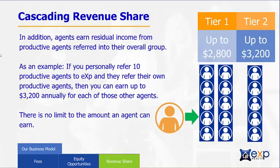But if John looks around and goes, you know, I really love that revenue share thing that you're getting. I want some of that too. And John goes out and refers some agents. That's what shows up on tier two. And some of these other agents start doing that as well. They go, hey, this is an amazing company. My production's going through the roof. I'm repositioning my real estate so that I have a real estate business. When they refer agents over because they're excited about the same, on tier two, you can now earn up to $3,200 per agent annually. You'll still earn the $2,800 per agent that you personally referred in.